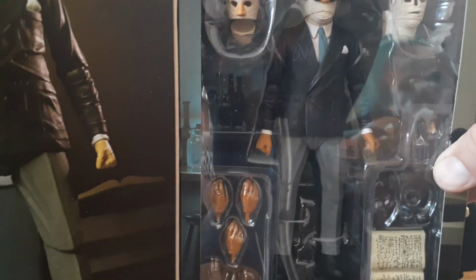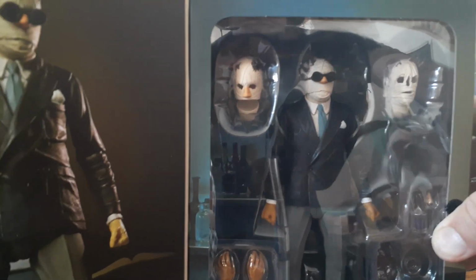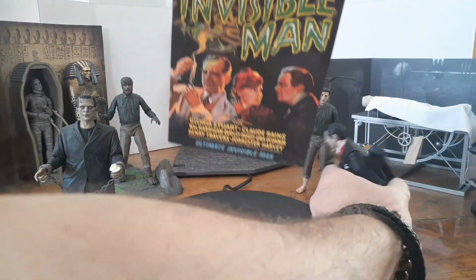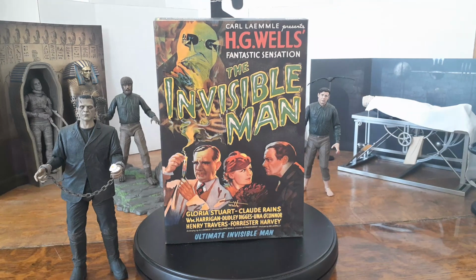So this is a different sculpt than you're seeing with other Invisible Man releases. What you have gotten before, at least with the Sideshow version, is him in his robe. So that's a little different. But we're going to break this out of the package and give you a look at the Invisible Man figure from NECA.